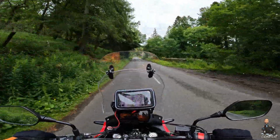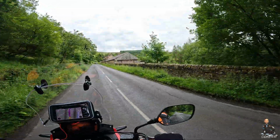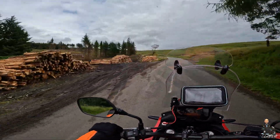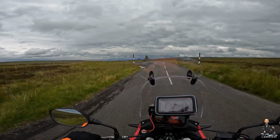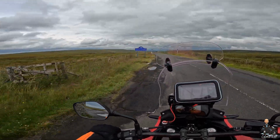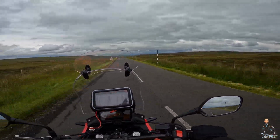This place is called Allenheads. I guess it's named after some of the bolts on my bike. County Durham, land of the Prince Bishops. We're getting through a lot of counties today.